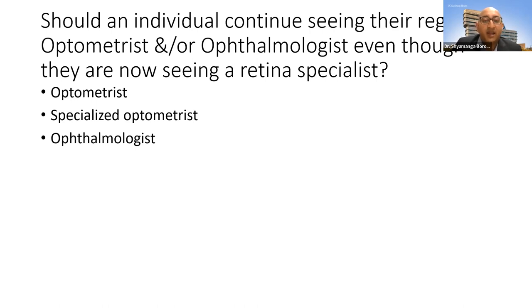If they have other conditions which are non-related to their genetics, then yes. If they have refractive errors, or need glasses or spectacles correction, then yes, an optometrist should be seen on top of the ophthalmologist who doesn't always deal with glasses. I sometimes have a specialized low vision optometrist to optimize the glasses in my patients, and so I'd refer on to them.